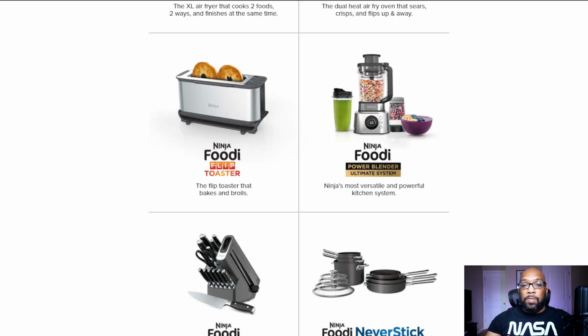The last couple things on this list is the Ninja Foodi Never Dull Premium Knife System. So premium knives that stay sharp for over 10 years. I'm glad that they said 10 years and not lifetime like they did with the non-stick function of the Ninja Foodi Never Stick products, because in their eyes, lifetime meant what, 5 years? So it's the lifetime of the product and not necessarily lifetime how regular people would take that.